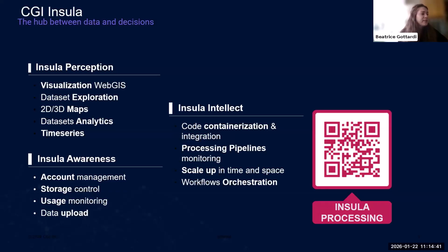It's quite interesting if you have, for example, to monitor a specific event on the planet. Insula Intellect, instead, is a component where you can create your own code, create a Docker file, for example, and integrate your processing campaign inside immediately. You can monitor your runs, you can test different parts of your code and already scale up in time and space, because the data are immediately available as input and the outputs are also quickly visualizable by Insula Perception. Insula Awareness, instead, is another component where you can, for example, manage your account, storage, control what you have already uploaded, the memory usage, these kinds of things.